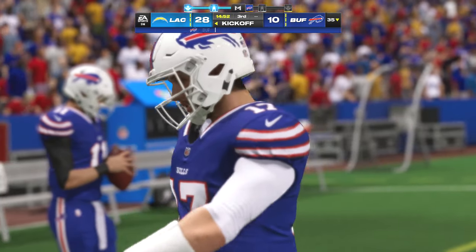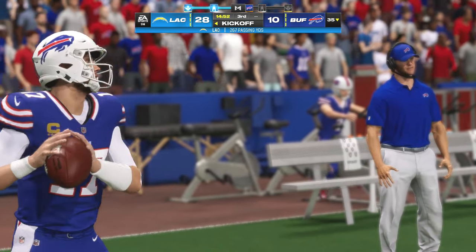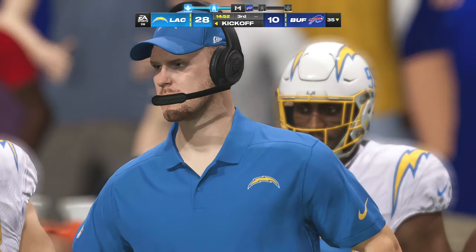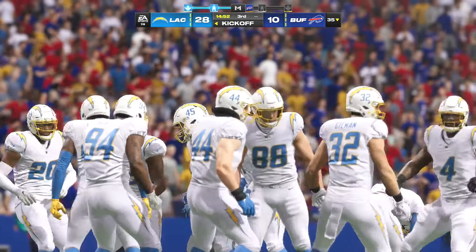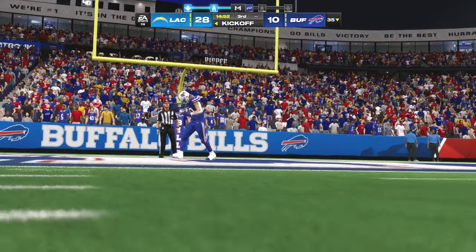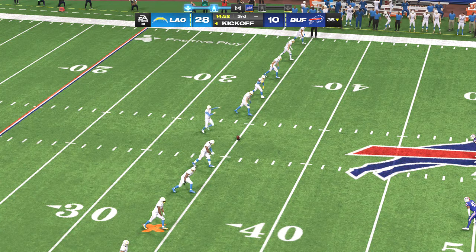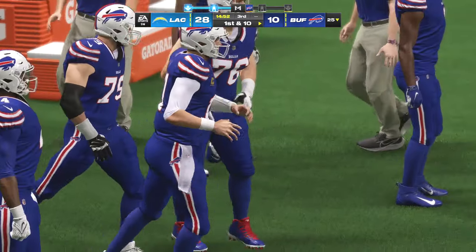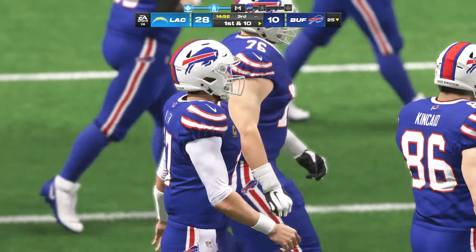Extra point up and good by Dicker. And the lead is up to 18 now. Now after the Dicker field goal, he's back out, ready to send it away. And there will not be a return here. It's a touchback, and it'll come out to the 25-yard line. So here's the Bills offense. Now they get ready for their first possession of the second half.